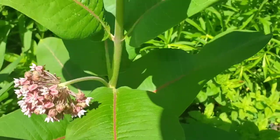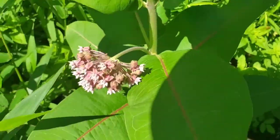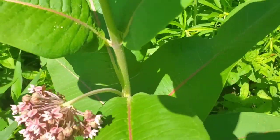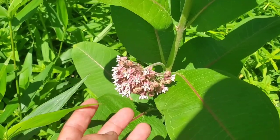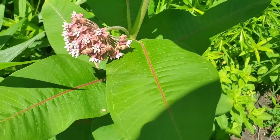I'm going to have to key this guy out. This guy might be syriaca, honestly, because we've got some tomentose fuzz on both surfaces of the leaves. God, the milkweeds, huh? The Asclepias. Had quite a few of those. So we had amplexicaulis, we had the tuberosa, and then we got this guy who I'm going to have to key out later.